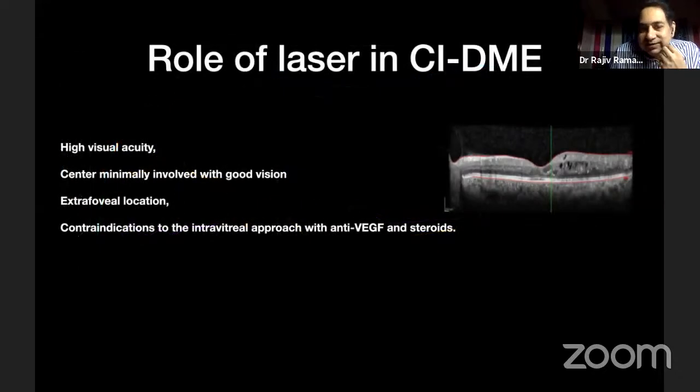So what is the role of laser in center-involving DME? Usually we talk about non-center-involving, where it is definitely important. Especially if there's a good visual acuity, you can still sometimes think of it, or in minimally center-involving DME with good vision, or an extrafoveal location, or a contraindication to the intravitreal approach of anti-VEGF or steroid.